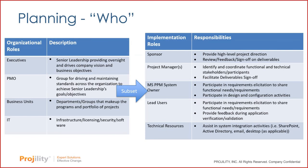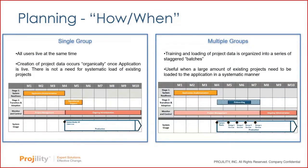So we know why we're doing it. We know who's going to be a part of the project, but now how are we going to do it? When are we going to do this project? Well, there's different ways that you can start to roll this project out. And that's taking on two different methodologies or viewpoints on it. You could roll out just a single group, right? Have all users go live at the same time. And the creation of that project data is really going to occur organically. Once that application is live, there's no need for a systematic load of existing projects. That's one option that you can do.